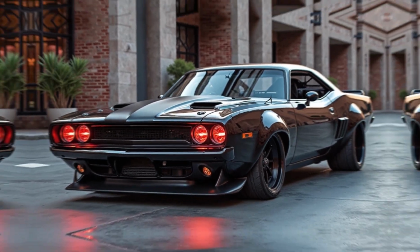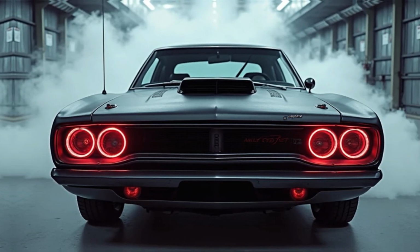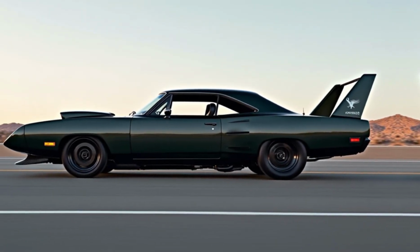Rear-wheel drive is standard, but for the first time, you can spec an all-wheel drive variant. Power meets precision through a new 10-speed paddle shift automatic or a 6-speed manual for true purists.